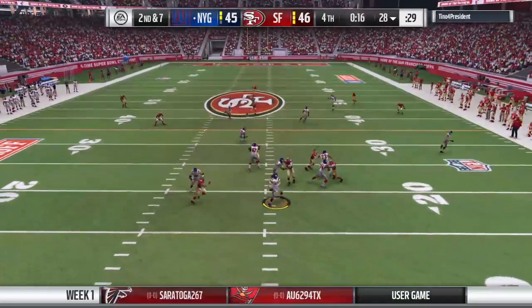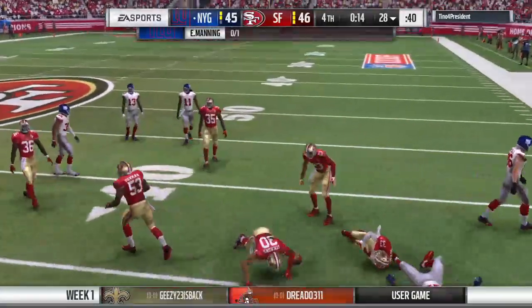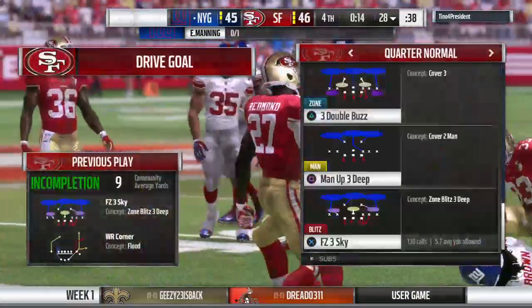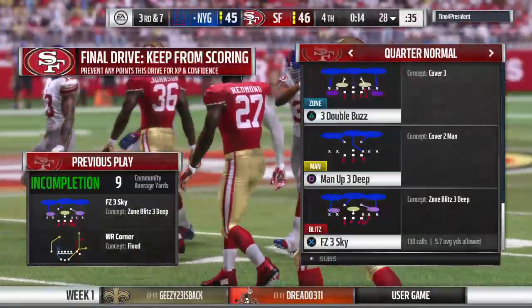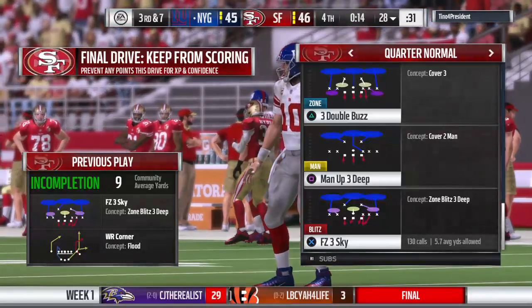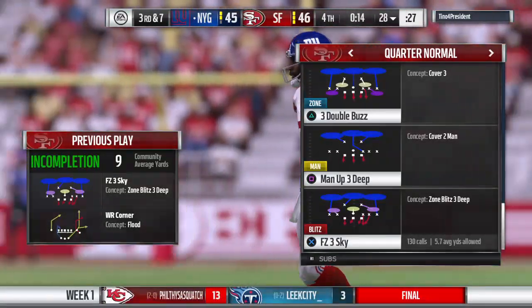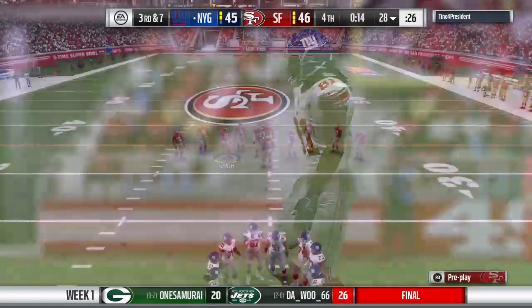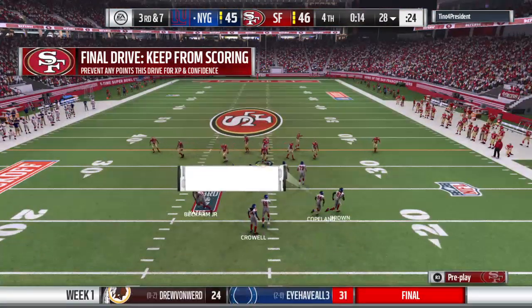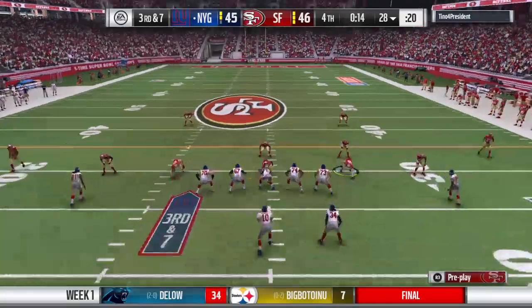Back to throw. And the hit jarred it loose. It's incomplete, Marlon Brown the intended receiver. And that takes us from second to third down. We know it's not an easy job to go out and catch passes when people are trying to tackle you and knock the ball away. But the bottom line is that's a pass he's got to have and a pass he should have caught. And the offense looks to pick up the first here on third after that incompletion.